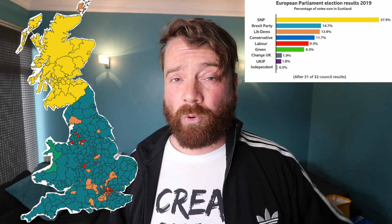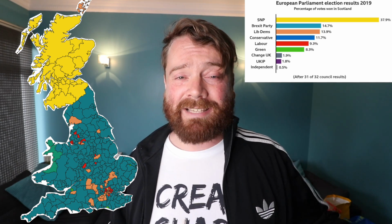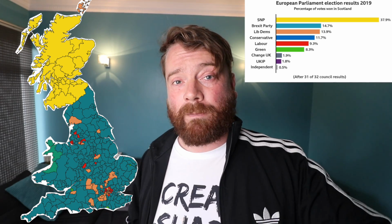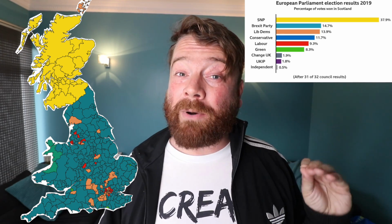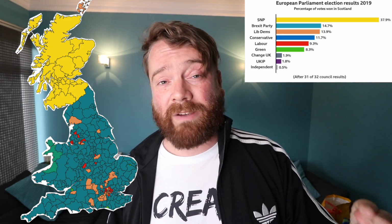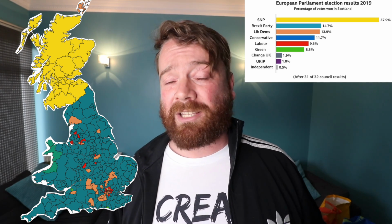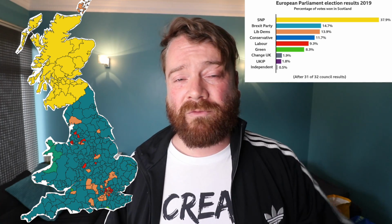The SNP, for example, who won the highest share of votes in Scotland, is the Scottish Independence backing party. But they're also the party that backs Scotland remaining an EU member. And it's worth remembering Scotland is a very pro-EU country, with 62% of the Scottish population voting to remain as an EU member in the referendum we had on that issue. And during this European vote that we just had, it shows that Scotland's position has not really changed on that question. The SNP, alongside the other pro-EU parties in Scotland, won the vast majority of votes.